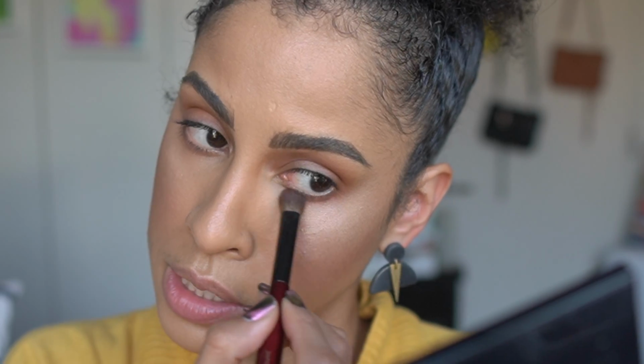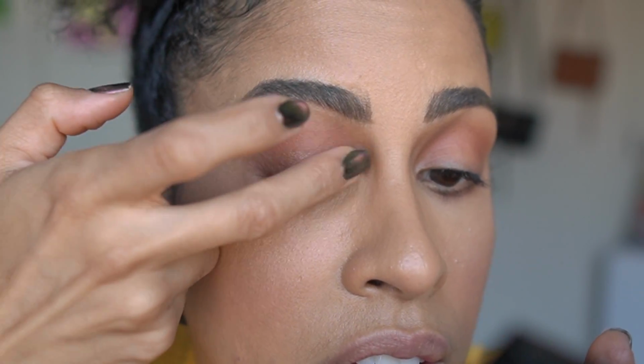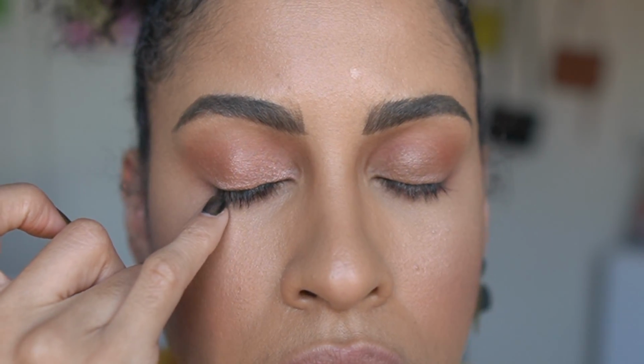I love a hazy eye. Yes. Taking the pinky highlight on the lid. And look at that sheen. Such a beautiful shade to wear on the lids. We're going to take a look at how the bronze looks. So that's a little more neutral, whereas you see this is a little more pink.